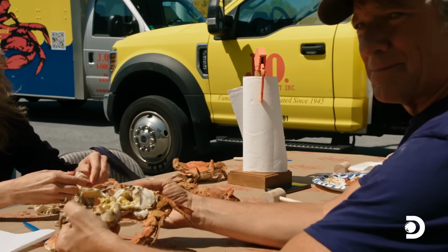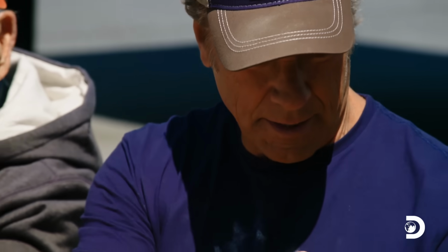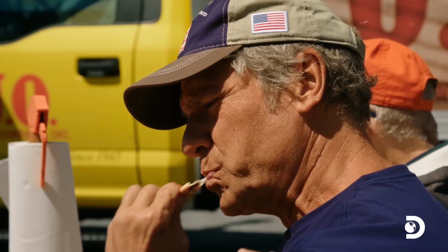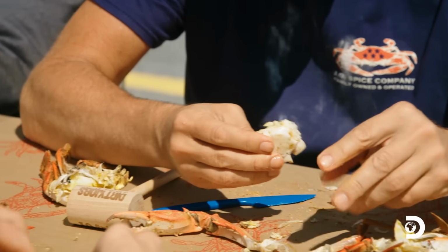Pop that out like that, crack them like that, and then everything else is basically in play. That's claw. I always start by pulling the legs off first. Mmm, so good.